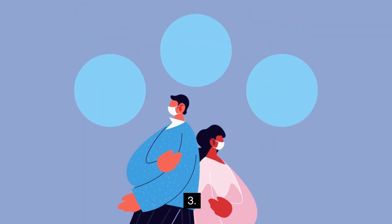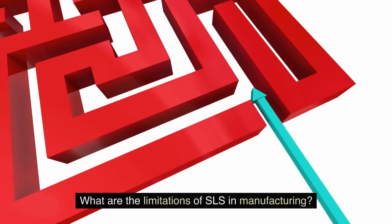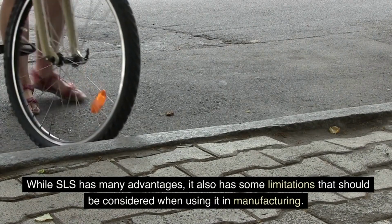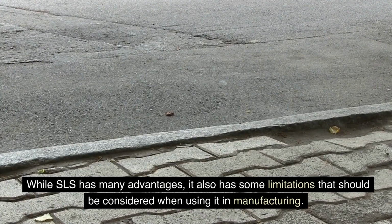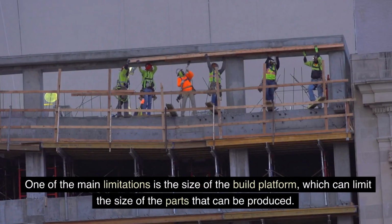3. What are the limitations of SLS in manufacturing? While SLS has many advantages, it also has some limitations that should be considered when using it in manufacturing. One of the main limitations is the size of the build platform, which can limit the size of the parts that can be produced.